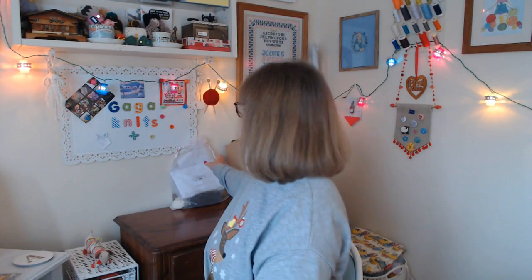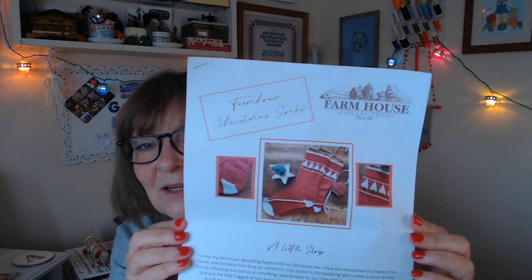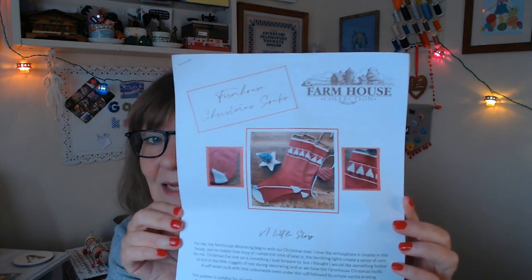Coming to the end now, not much more. So the other thing I wanted to show you was the pair of socks that I plan to cast on tomorrow, 1st of December. I don't know if any of you are doing this. It's the Farmhouse Christmas Socks by Angela from Knitting on the Farm. It's her first ever pattern. And she's doing a knit along all the way through December. So I thought it'd be a bit of fun just seeing everyone else's projects and how they're getting on.